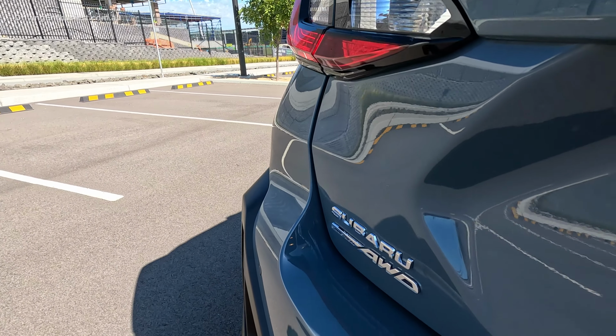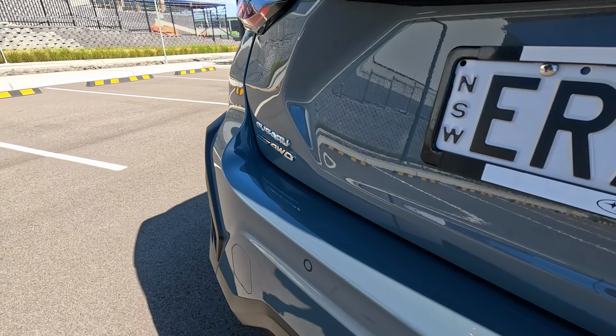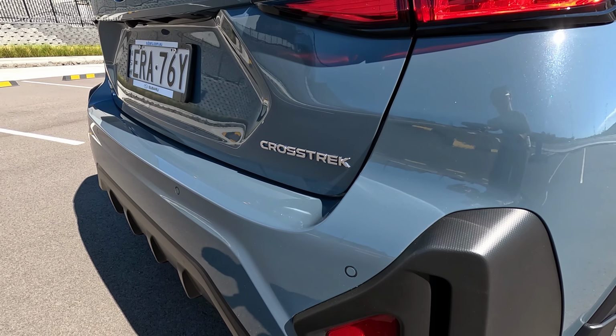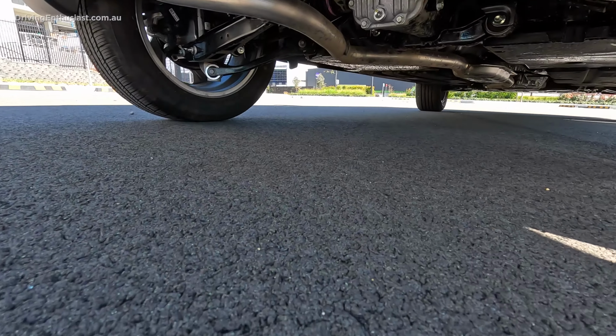No, the handbrake isn't stuck on, and that's on a flat road. Planning to do some uphill overtaking? Forget it. Fortunately, the rest of the Crosstrek is excellent.